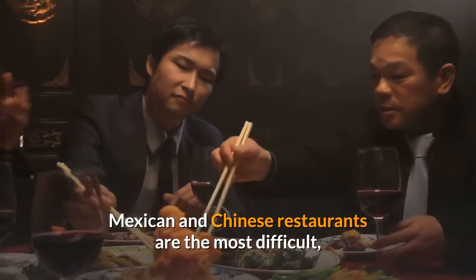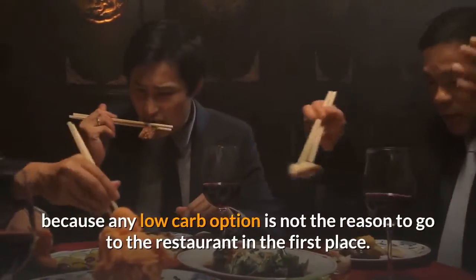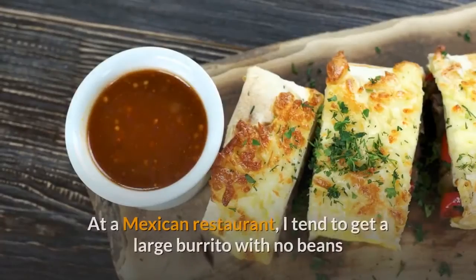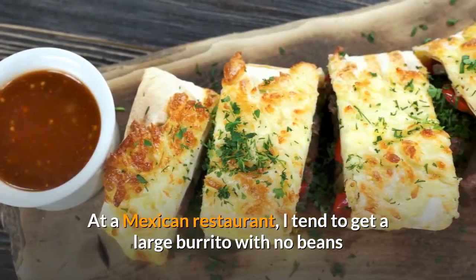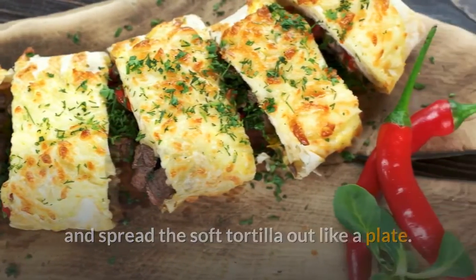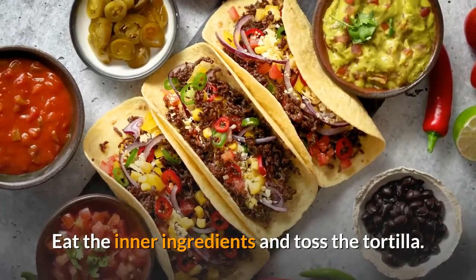Mexican and Chinese restaurants are the most difficult, because any low-carb option is not the reason to go to the restaurant in the first place. At a Mexican restaurant, I tend to get a large burrito with no beans and spread the soft tortilla out like a plate. Eat the inner ingredients and toss the tortilla.